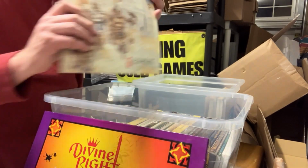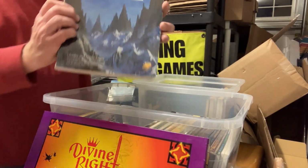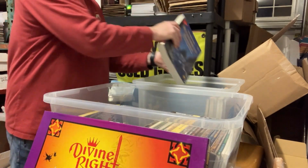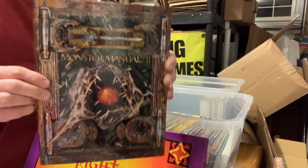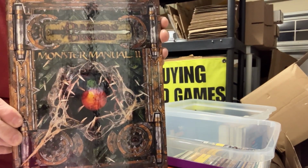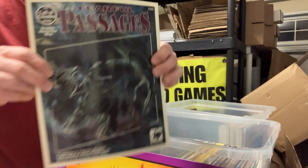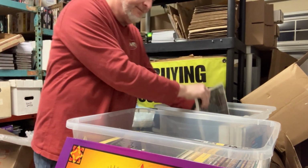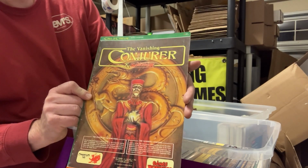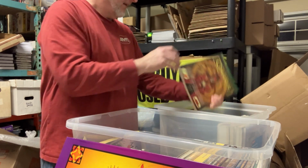Sun Country. And this is something else. Beyond the Mountains of Madness, the Super Module, Super Phone Book for Cthulhu. Tough to get. A monster. Okay, I had to cut back in because my phone was giving me an issue. Monster Manual 2 for 3.0. Fearful Passages for Cthulhu. The Statue of the Sorcerer and the Vanishing Conjurer double module from Games Workshop / Chaosium. Bigger size.